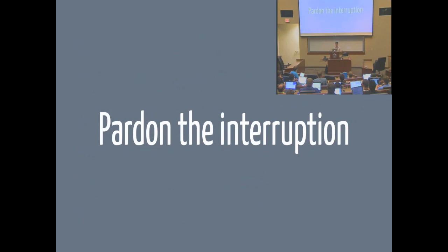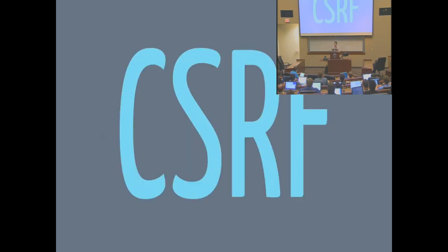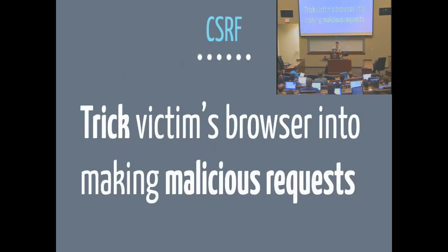I kind of want to interrupt right there. I want to make sure we're all on the same page about CSRF and CSP. I didn't really know about them until about 8 months ago. So anyways, CSRF is when you trick a victim's browser into making malicious requests.